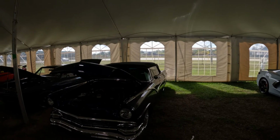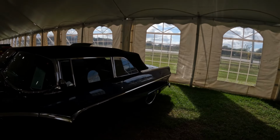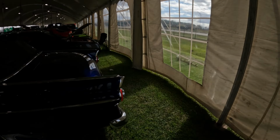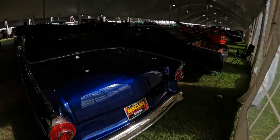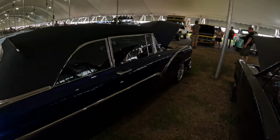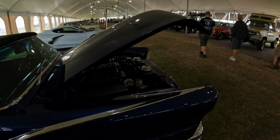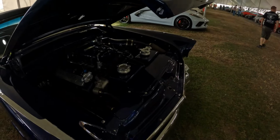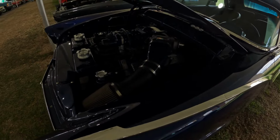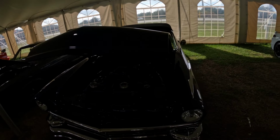Here's another 1955 Ford Fairlane Skyliner convertible. It has a real deep purple paint on it. Really, really great shape. So it looks like it has a 4-speed there on the floor. Have a look at this huge engine in this Ford. 1955 Ford Fairlane. Really nicely restored.